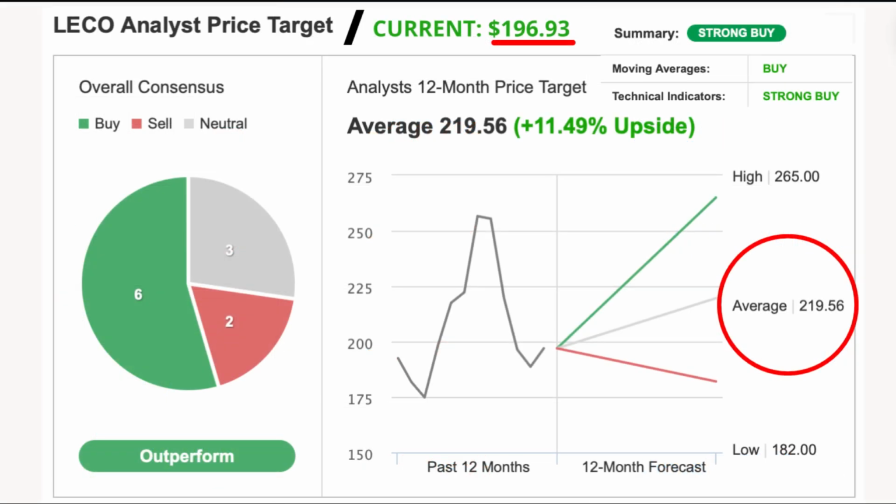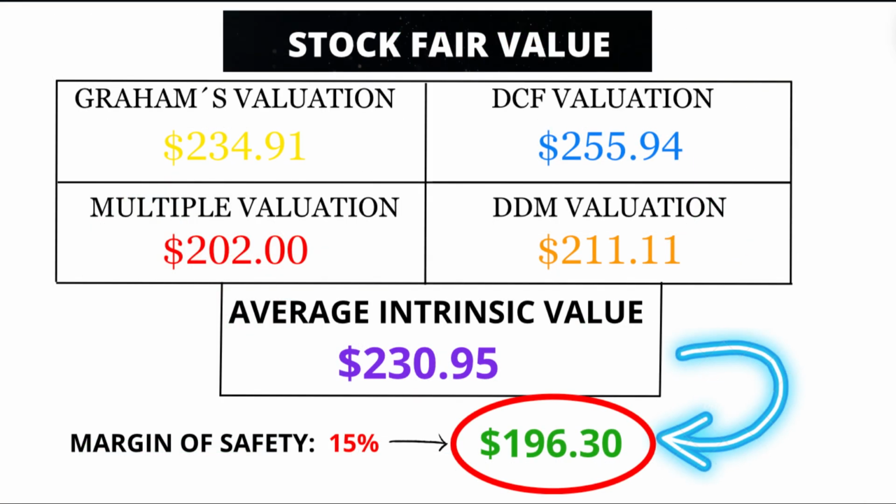Finally, analysts predict that in the next 12 months, Lincoln Electric's price could hit $219.56, representing an upside of 11.49% from its current price of $196.93. But hold your horses. Personally, I believe the fair value is around $196.30 after adding a margin of safety of 15%, suggesting it might be fair valued at the moment.